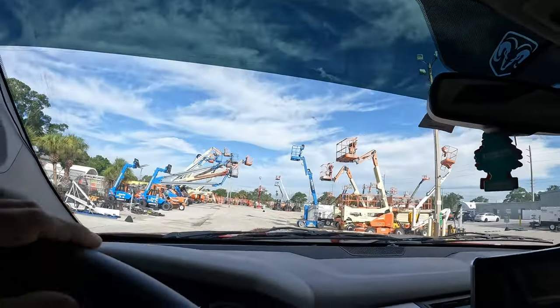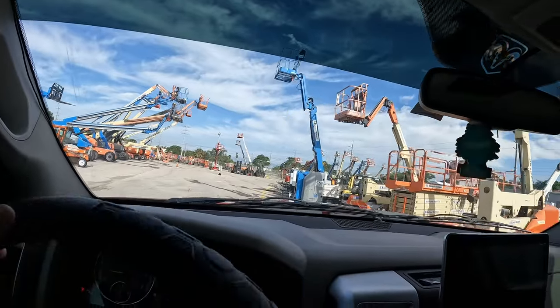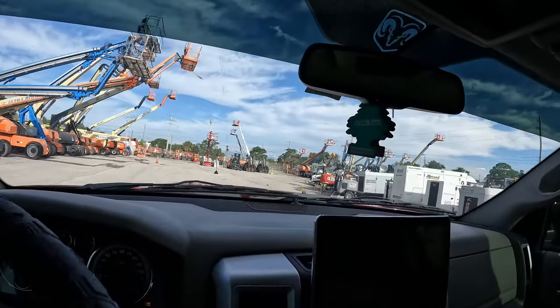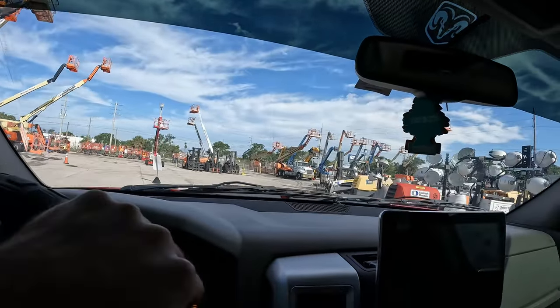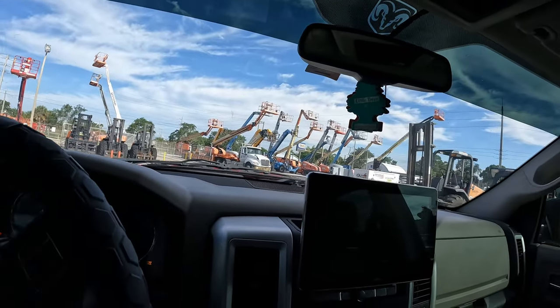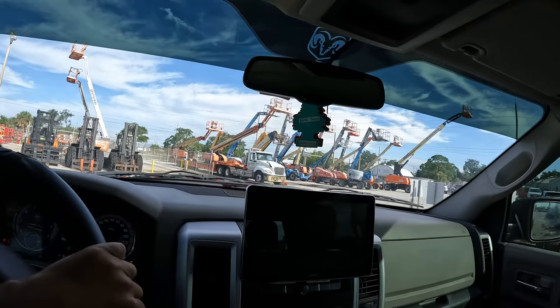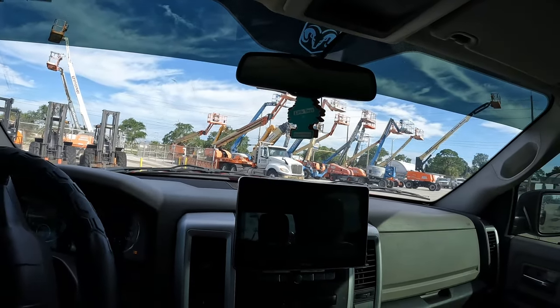Good morning. So I'm at United Rentals right now, and I'm looking to see what mini excavators they have here. I just talked to a guy, and he said they don't carry mini excavators or skid steers at this location. So I might have to use the trusty old, I'm not even seeing a single one. Yeah, I think that's gonna be a dud.